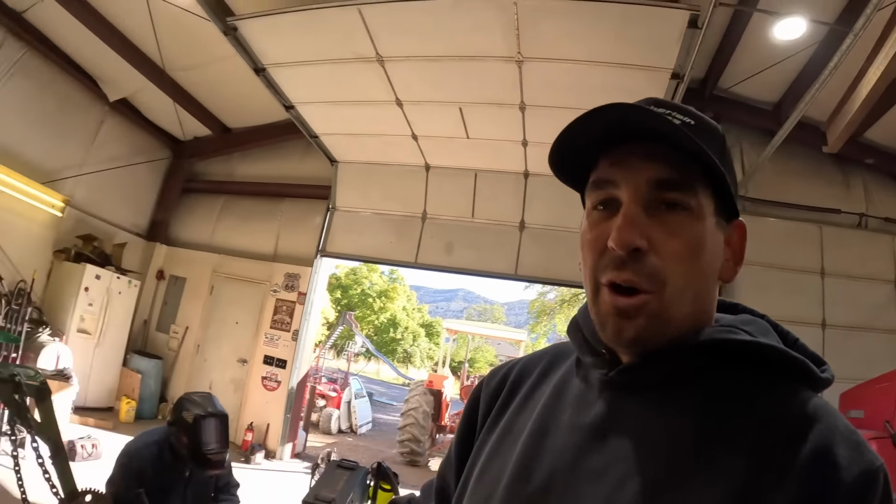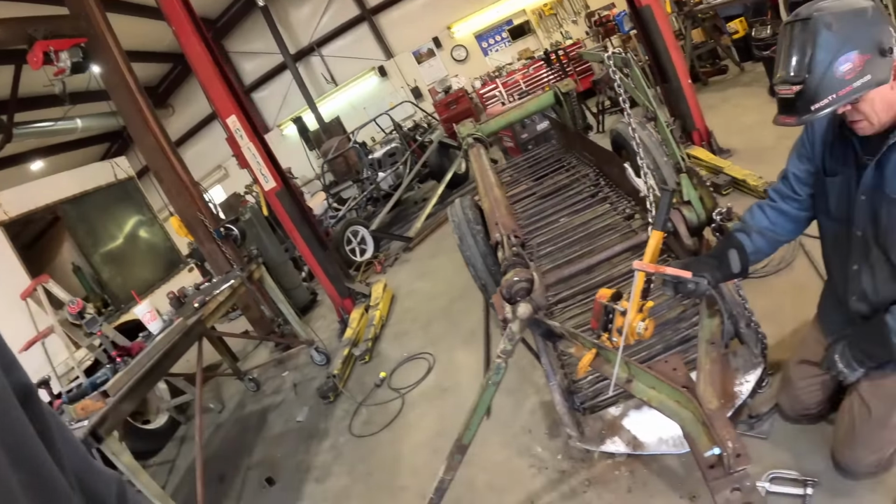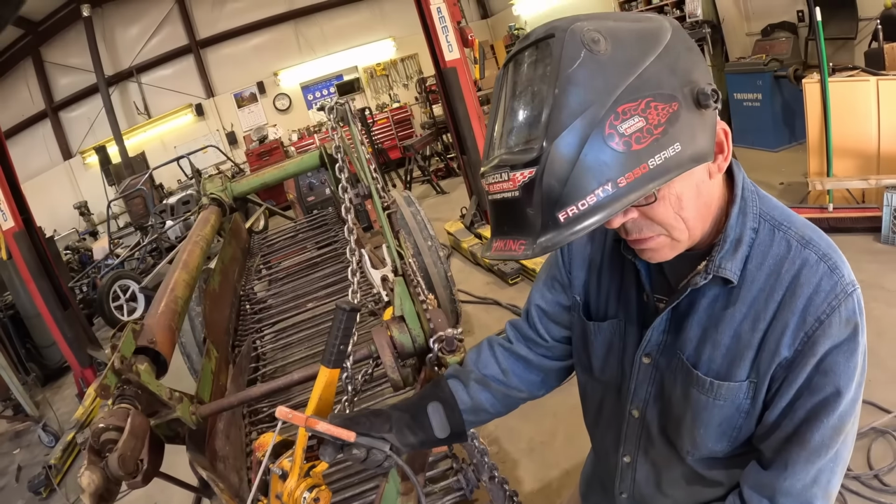So, stick welder, we went with the portable. She's fired up running in the shop, so we just opened the door. It's easier. We don't stick weld unless it's stuff like this or outside. Right. You gonna send it?